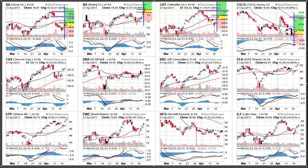Cisco found support at 16.5, has made a couple nice dojis in here at 17. Be looking for a breakthrough of its 50, and then a target of its 200, with ultimately testing, looks like about 18.25. I like that on a rebound in technology, which has been doing pretty well this past week.